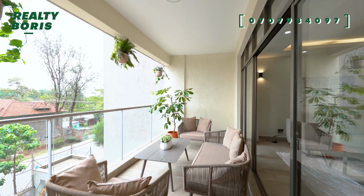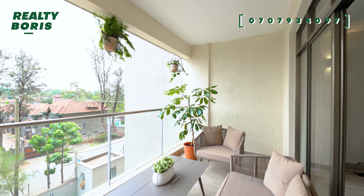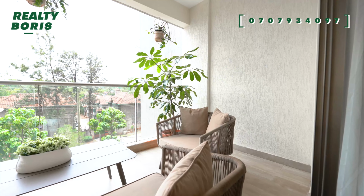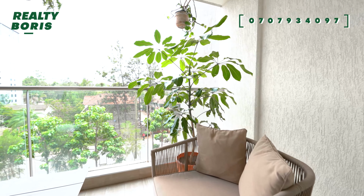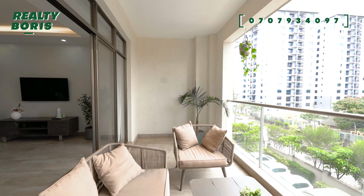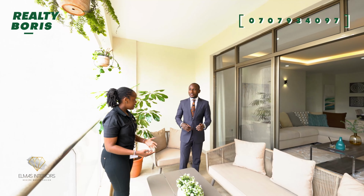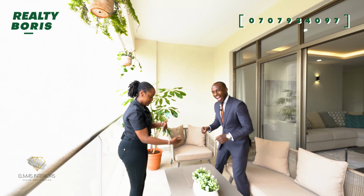So for the balcony, it's an inside area, but we call it an outdoor area. We bring in outdoor furniture. Outdoor furniture basically means it cannot be affected by the weather easily, so whether it rains. Also, you want people to see your balcony, so put in some hanging plants, some flowers, and saturate the space with some decor. You can even sit and feel how comfortable the space is.